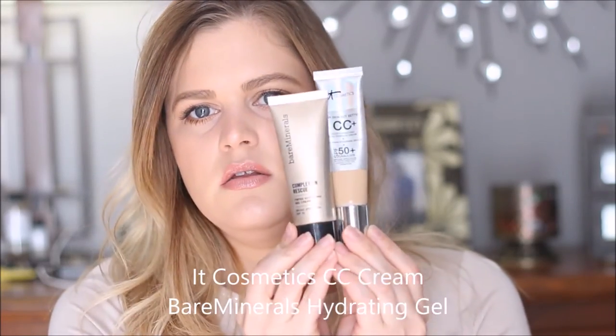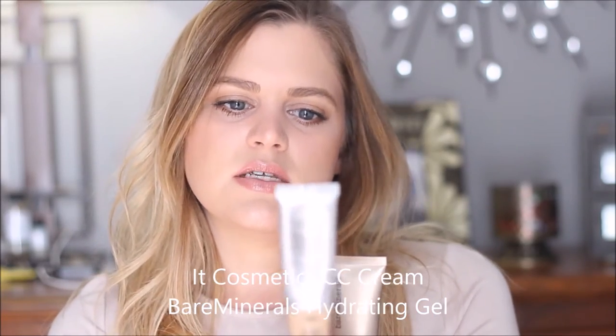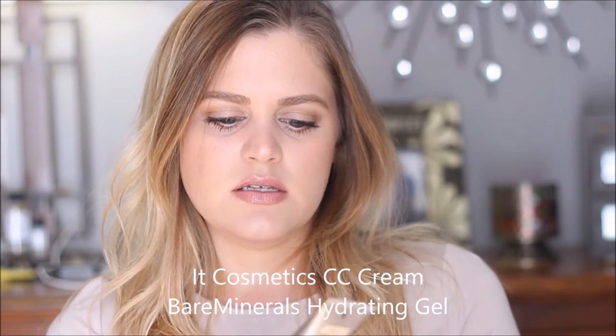Okay, let's see what else we got in here. Okay, I want to talk about these two products. This is the IT Cosmetics CC Cream, and this is the Bare Minerals Complexion Rescue. This is a tinted hydrating gel cream from Bare Minerals, okay? I've had this CC cream from IT Cosmetics for a really long time, and it's in a pump, which is handy. I like the packaging on it.